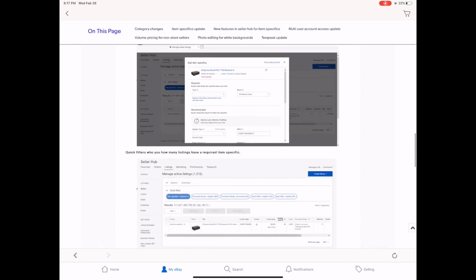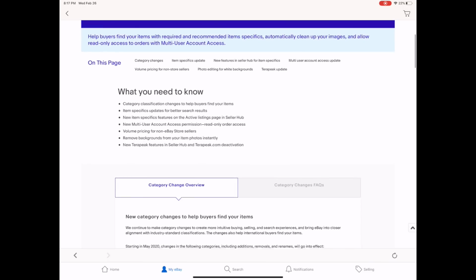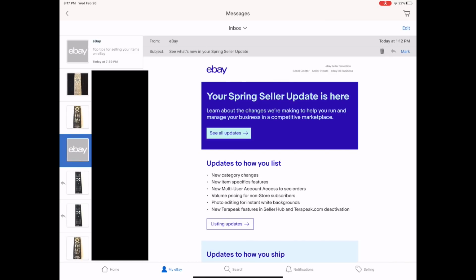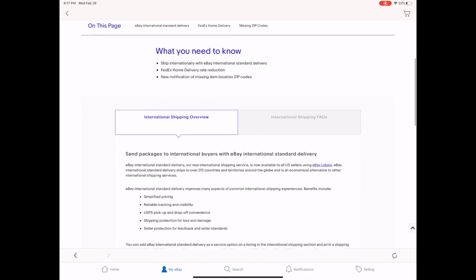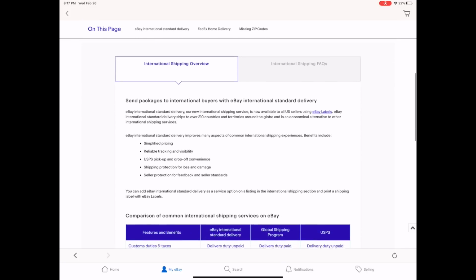So that is the first page. That is our seller update category number 1 for updates to how you list. Let's go back. And we're going to go to seller updates for how you ship. So this is number 2. And it says 3 updates: ship internationally with the eBay International Standard Delivery, a FedEx home delivery rate reduction, and new notification of missing item location zip codes, which is weird. I'll have to see what number 3 is in a second.